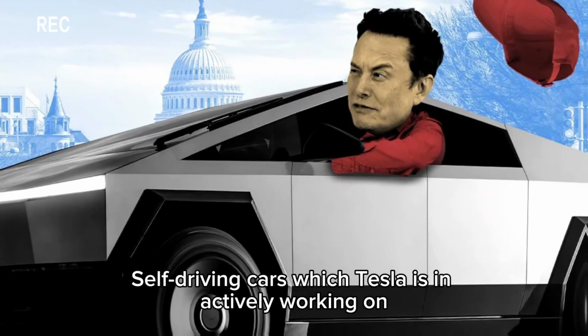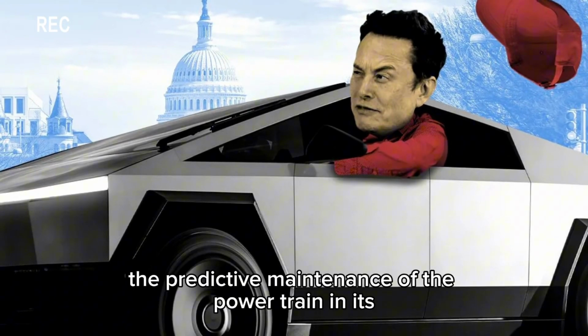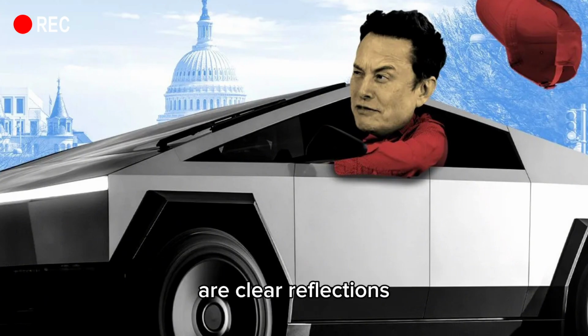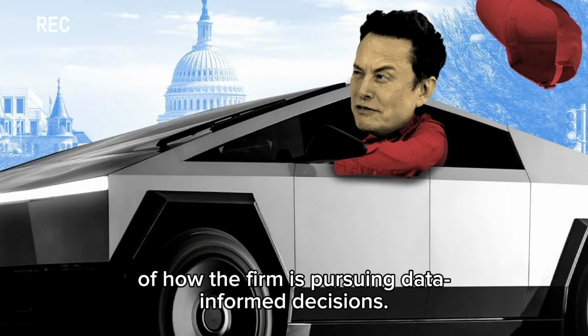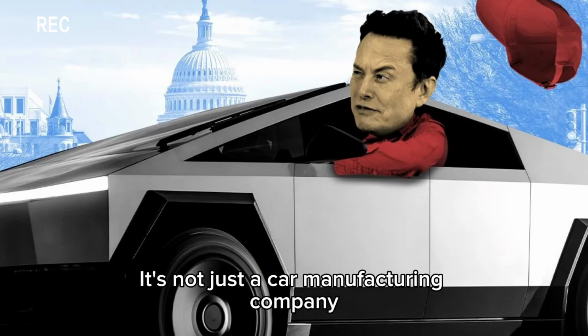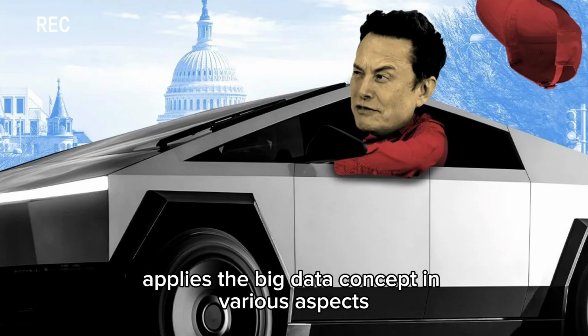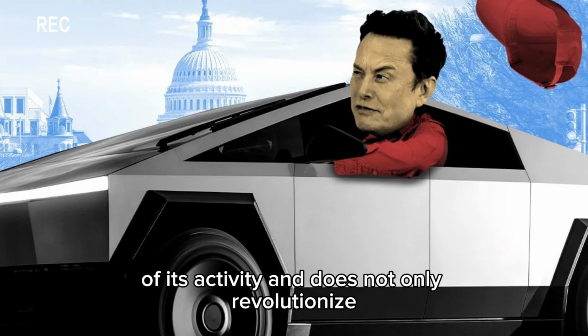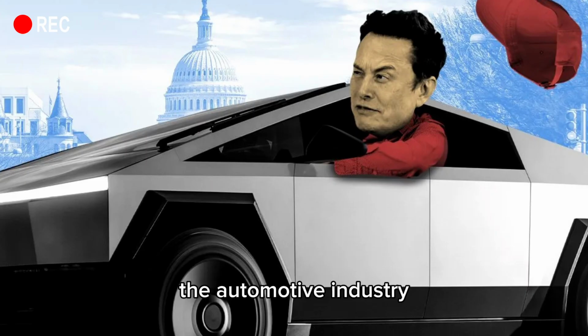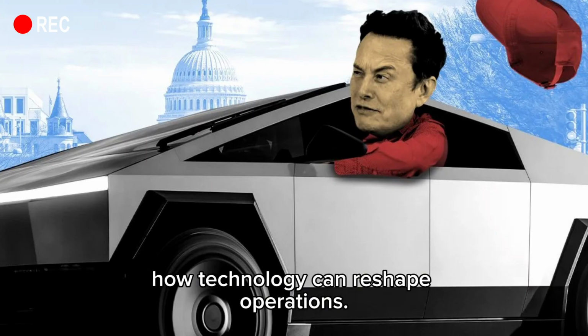Self-driving cars, which Tesla is actively working on, as well as the predictive maintenance of the powertrain in its electric cars, are clear reflections of how the firm is pursuing data-informed decisions. It's not just a car manufacturing company, but conjuring a world where intelligence and flexibility are the essence. The Tesla Corporation applies the big data concept in various aspects of its activity and does not only revolutionize the automotive industry, but also demonstrates to businesses how technology can reshape operations.